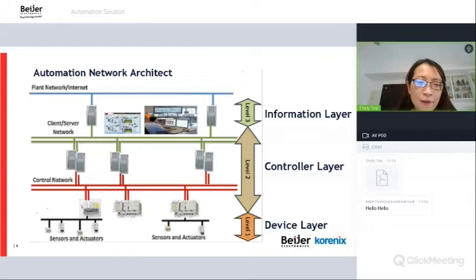And this is a very simple outline of the automation network architecture. On this slide, you can see there's a device layer, control layer, and the information layer. In the following, we are going to go through each layer to give some background on these layers and how we can install the switch in those layers.